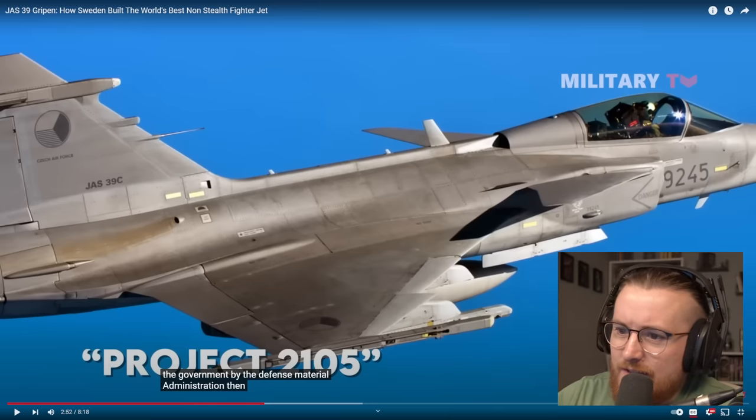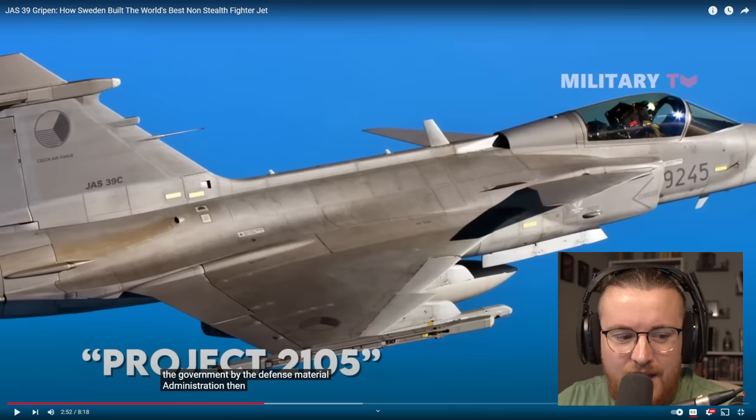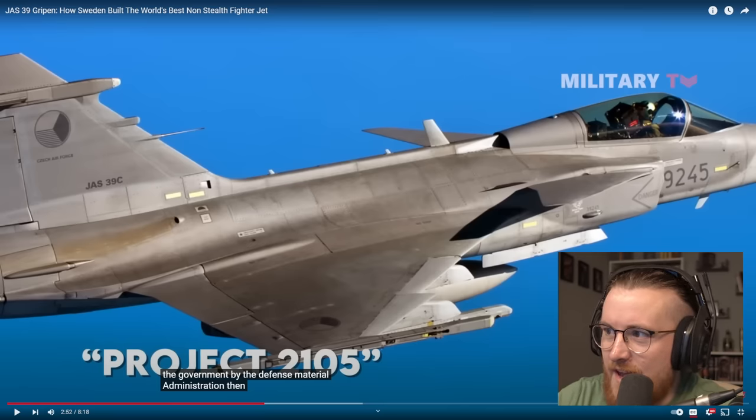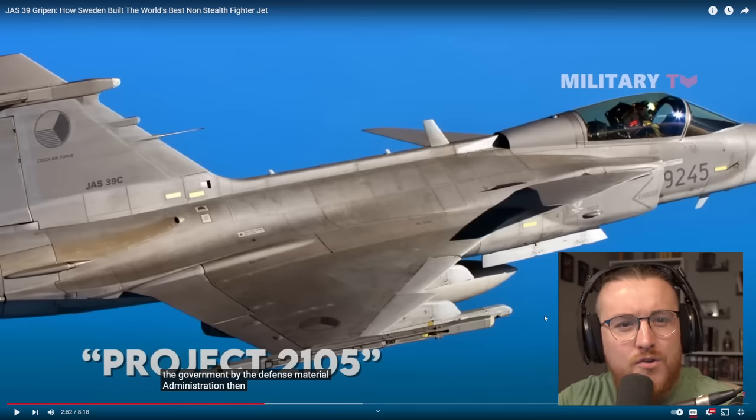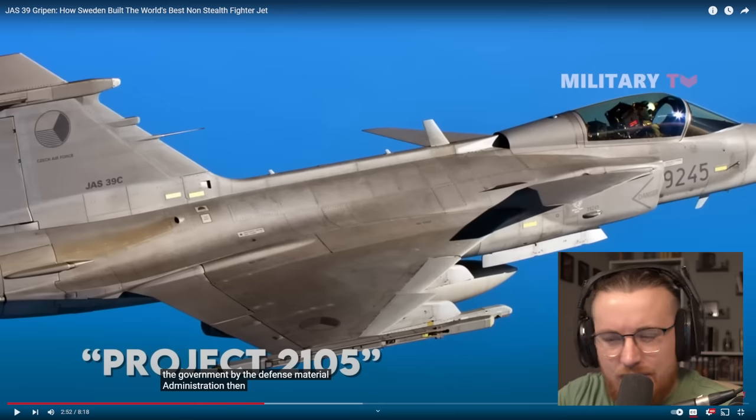But even still, it's definitely a Gen 4 aircraft, because it's up there with the F-18s and the F-16s, like just the style of them, and the Eurofighter. The way that it's designed is very reminiscent of what most Gen 4 aircraft look like.